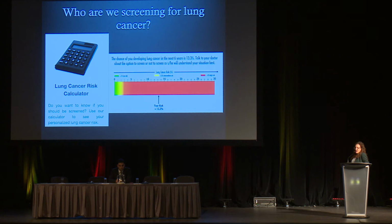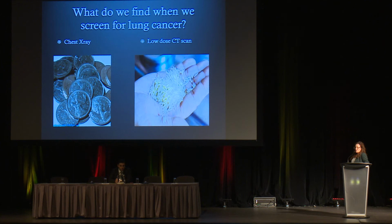So what do we find when we screen for lung cancer? I just put this picture up so you can see a bit the difference in size that we find. When we do a low-dose CT screen, we can find nodules that are very small, as small as a grain of rice. When we do a chest x-ray, we find something that's about the size of a quarter. So the advantage to doing the low-dose CT is we find it when it's small. We can either follow it until it needs to be removed or remove it right away, depending on the situation. But this gives you a little bit of an idea.